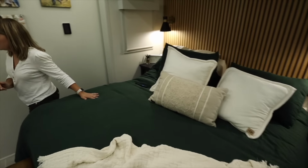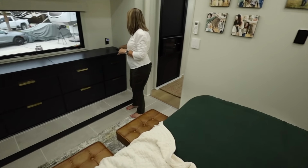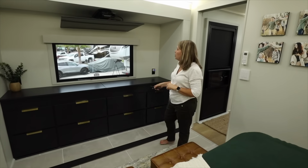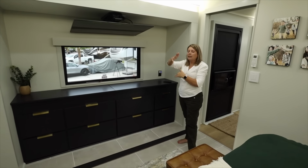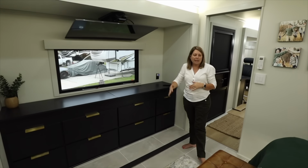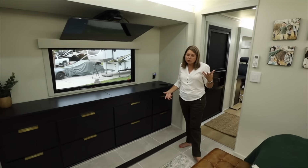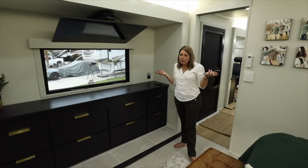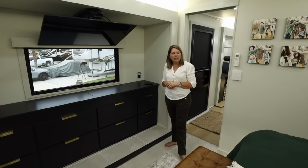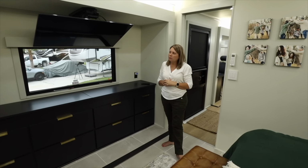Another thing that I love in here is that if you're sitting in bed and you want to watch TV, it brings down that ceiling mount. If you're not watching TV, you still have the nice view out the window, but it'll come down and we can watch some TV. Which is awesome. Not that we watch TV before we go to bed, but if you're sick and not feeling well, you just need to hang out in here and relax for the day.